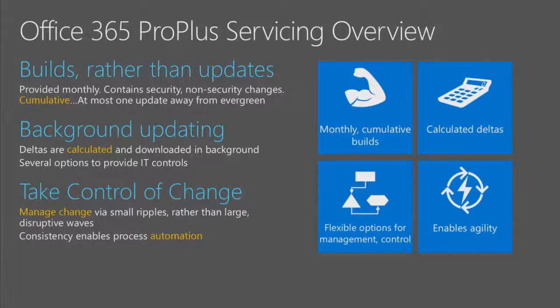So you don't have to use this automatic update process, which is really just a scheduled task. You can build in your own schedule. You can manage it with Config Manager or any other tool you want. Also, another piece of good news is that every change going forward is this full build model.